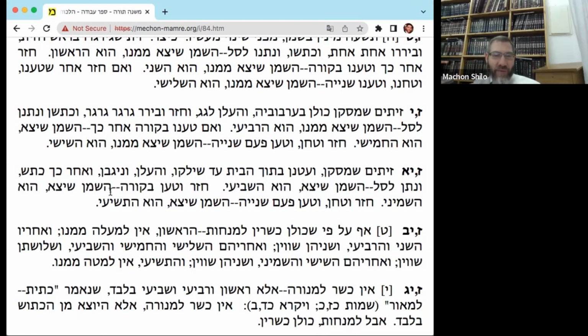Chazar v'ta'an b'kura, and then he sticks those underneath the press, and the beam in the press. So Hashemen shenatza hu hashmini. That's the 8th type of oil. Chazar v'tachan v'ta'an pam shniya. And then he goes and he grinds them again and throws them back underneath the beam. A second time, Hashemen shenatza. That's type 9.